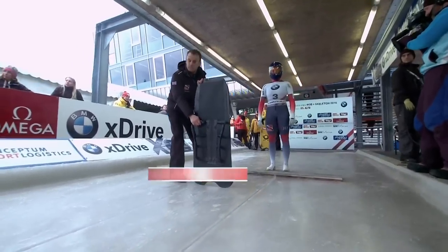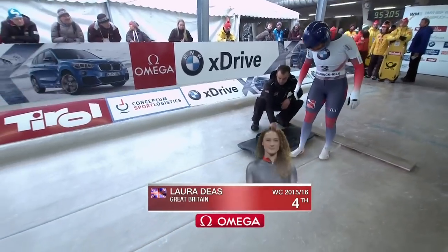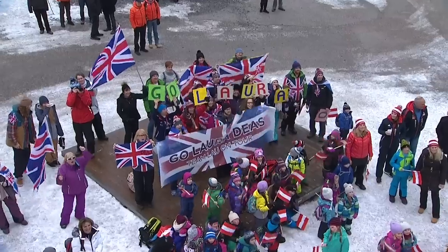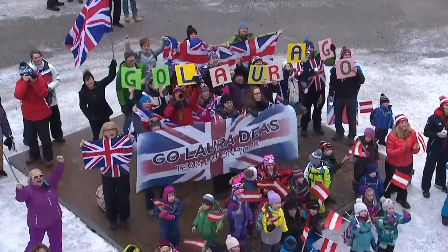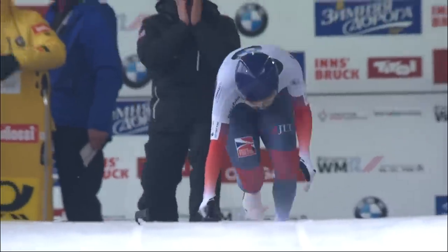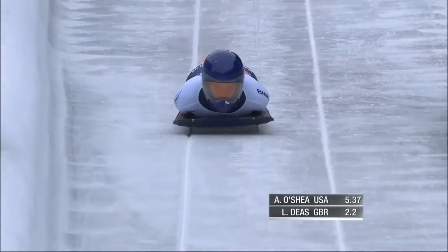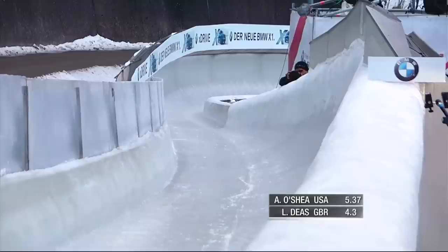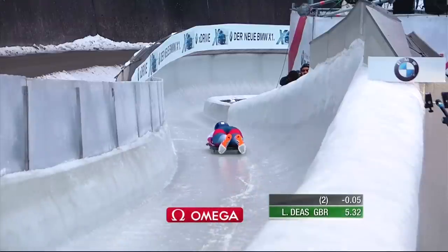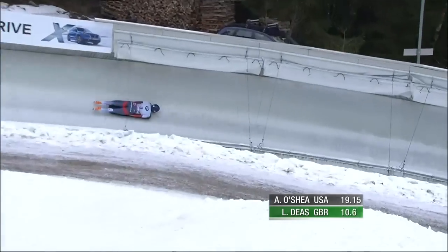Next up for Great Britain, Laura Dees. And another girl with an explosive start. And that's absolutely a big part of your armoury here, right? It really is. Laura's always been an excellent push athlete. This is only her second World Championships. Yep. So I know she'll be doing her absolute best each year, progressing, getting better and better every time. Won the season opener in Altenburg this year. A great start to her 2015-16 campaign.